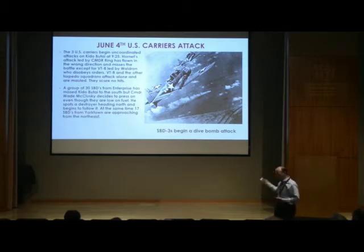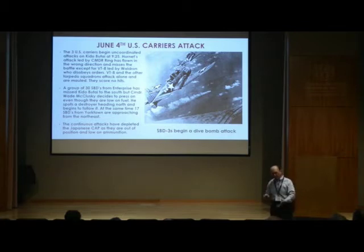At the same time, 17 Yorktown SBDs, Douglas Dauntlesses, are coming in from the northeast. One from the south, one from the northeast. Well, the Japanese Combat Air Patrol has been constantly fighting these groups now for a couple of hours. They're landing and taking off. They're starting to get exhausted. They're out of position. Remember, they don't have radar. And consequently, the CAP is not nearly as effective as it needs to be.